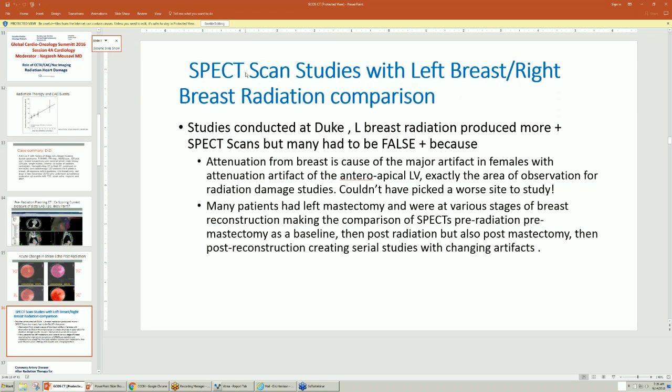But when they had left breast radiation, those were patients who had left breast cancer, and they were removing the left breast, then rebuilding the left breast. So there were a lot of things going on that were changing the image, because the major artifact of the image in a woman is her breast, and it's always the left breast that produces more attenuation artifact than the right breast. We're removing the major attenuation artifact, then changing it with edema, and then further with redesign of the breast and reconstruction.